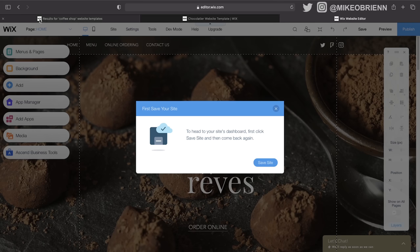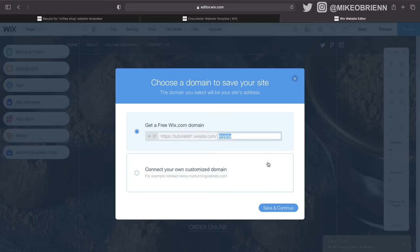But to clarify what I'm talking about, if you look on the top right here, you can see the Wix logo right there. That's essentially what we're trying to add, an icon on the browser so that people know what website they're on. Now, we're going to have to choose a domain. This is just temporary for now with the free domain. Eventually, we will be upgrading this.